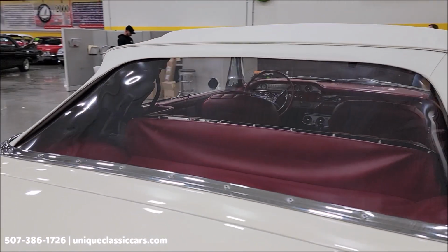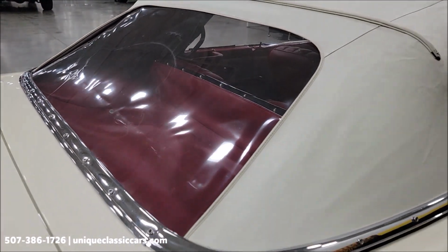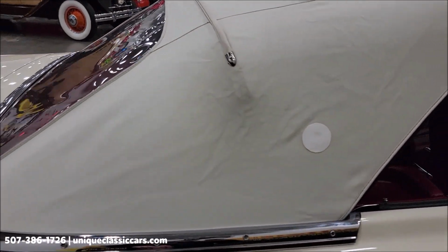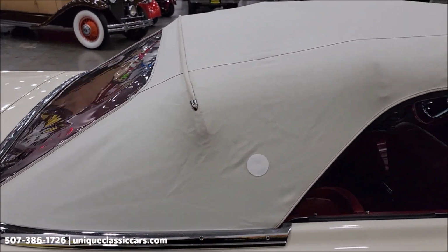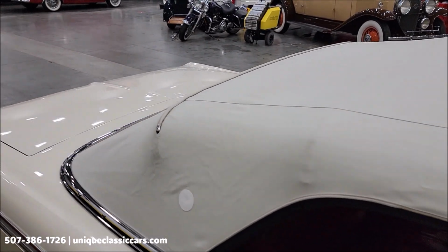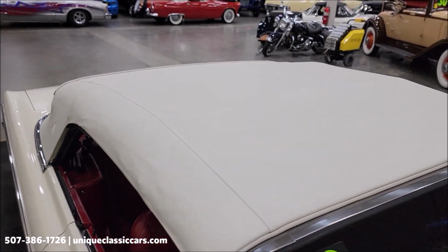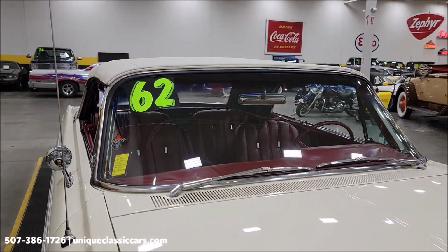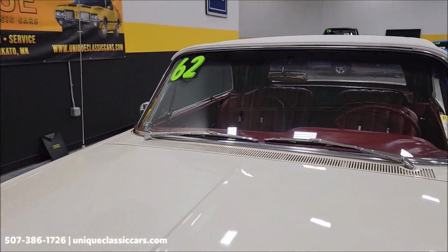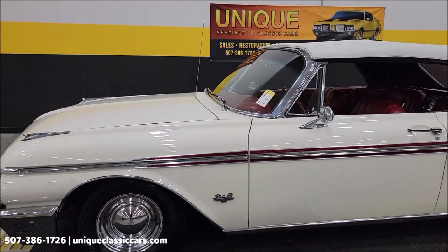Going up and down, as you can see, the rear window is clear. It's a plastic rear window, so it will fold nice and clear. And then here's another spot I was talking about on this side. So kind of reinforced. Shouldn't have any future problems there at all. If you need it to keep you dry or out of the sun, it's going to serve its purpose just fine. What a beauty. 1962 Ford Galaxie 500 XL, the real deal.